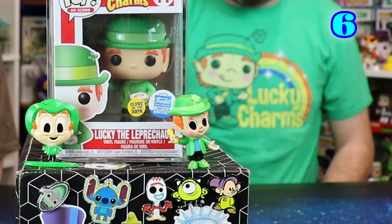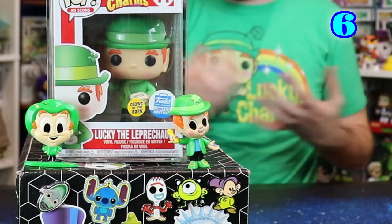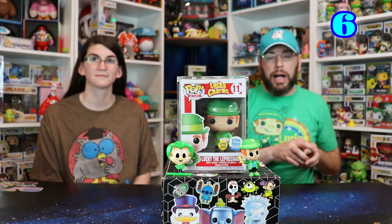Toddlers. Ta-da. And then the last one, like we said, not everything has to be a Funko product in this. This is actually a mystery mini from GM cereals. We got the Lucky Charms cereal box and it came with Lucky inside it. There's a couple other cute ones like this. I think the other cutest is the little Cinnamon Toast Crunch guy. So that was number 6, Lucky the Leprechaun.